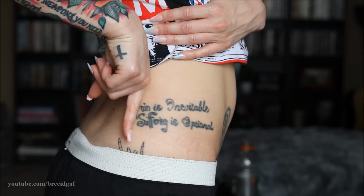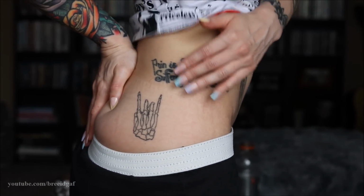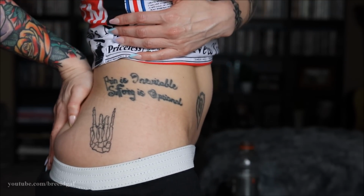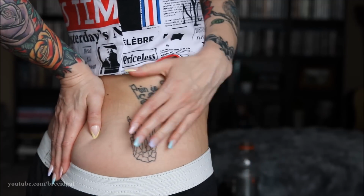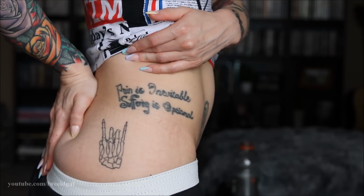And you're probably seeing this little guy. And then next I have this tattoo down here on my lower buttocks area. And as you can see, it is just a skeleton hand, and it's doing the rock on horns. This is a matching tattoo with my best friend. She has hers on her butt, I have mine on my butt.